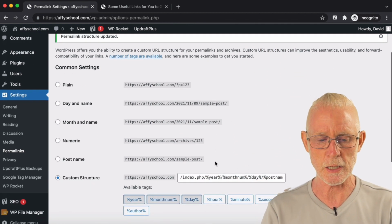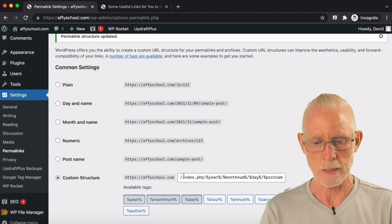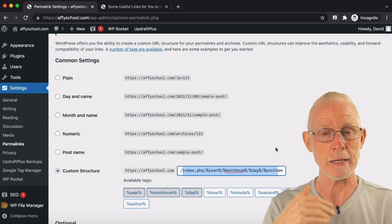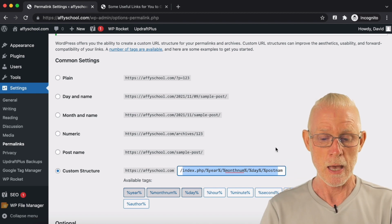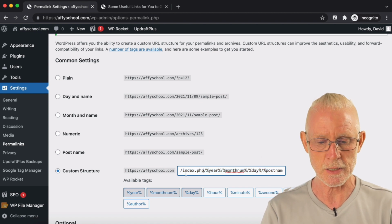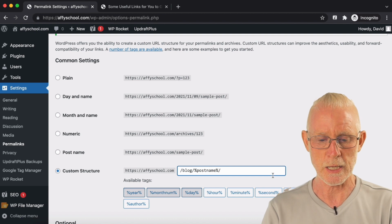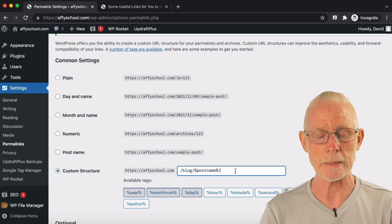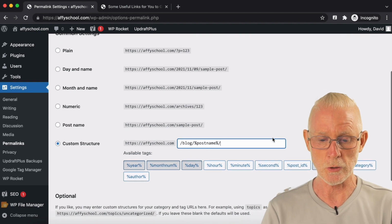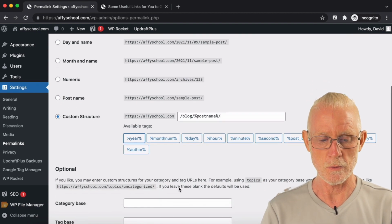Come down here, you'll see a custom structure, which is an appalling custom structure. What we want is basically /blog and then the actual post name. So let's put that in here instead of all this here. /blog/%postname%. Now you'll notice there's a trailing slash. That's part of your URL. So looking good. And now save changes.